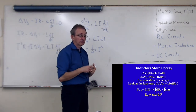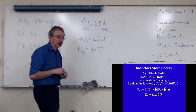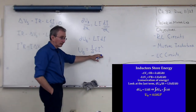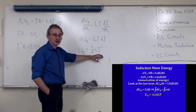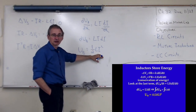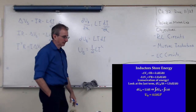And then when the system reaches steady state, the energy will just stay there. When the system reaches steady state, the current doesn't change. It's like having the ball at the bottom of a hill. When the ball is at the bottom of a hill, it's not going to do anything.